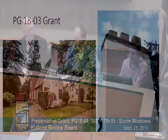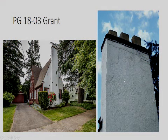And the next item on the agenda is a preservation grant for 1602 17th Street. That is PG 1804. And we'll go back to Kelly for a commission report. Thank you. This slide says 1803. That's just a mistake. It is 1804. Oh, yeah. So I think, wait, maybe it is 1803. Yeah, it's 1803.